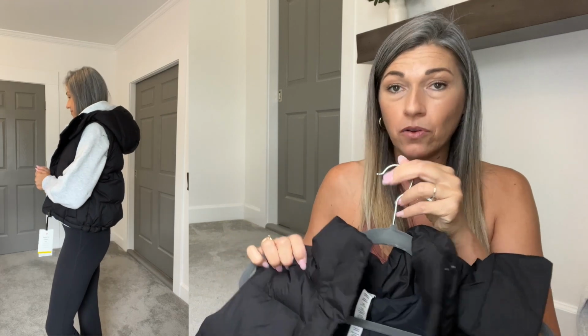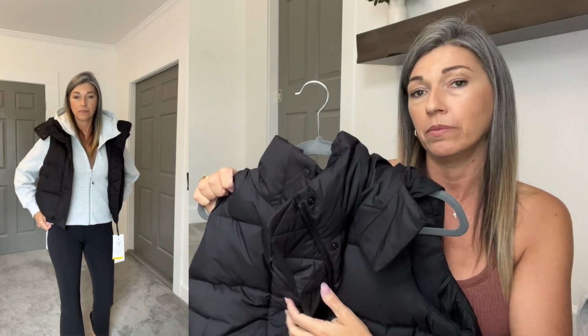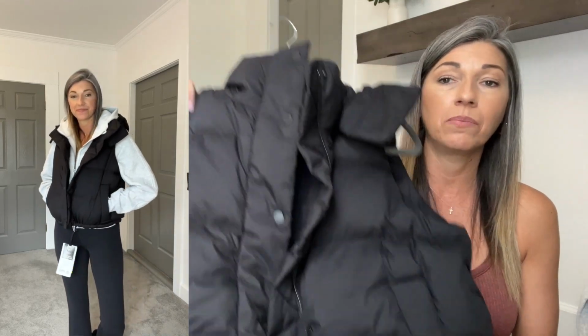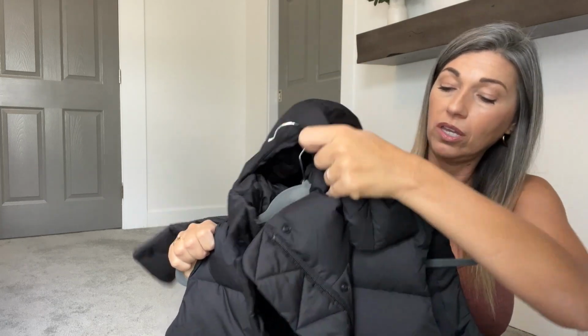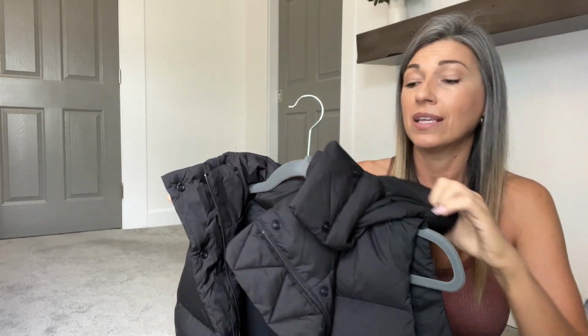And I do plan on keeping it because I do believe that I will wear it a whole lot. Reason being, I live in a kind of warmer climate, and this is a mid-warmth by Lululemon's standards. I could absolutely see myself wearing this a lot because I love to wear oversized sweatshirts, and this goes really nicely on top of an oversized sweatshirt. It has this really large hood, and then of course you can see that it has the logo on it, but the hood is removable.